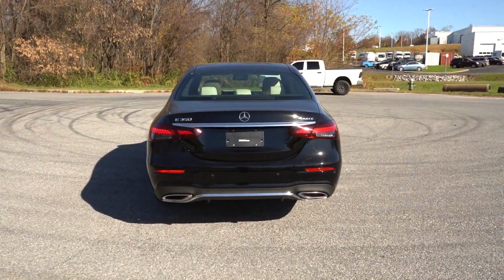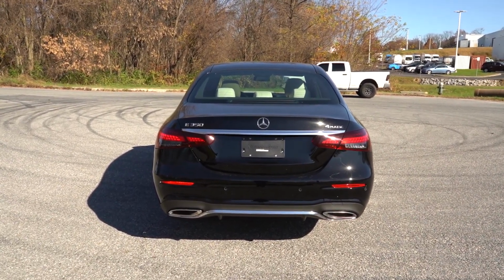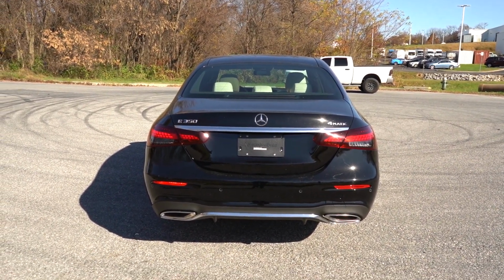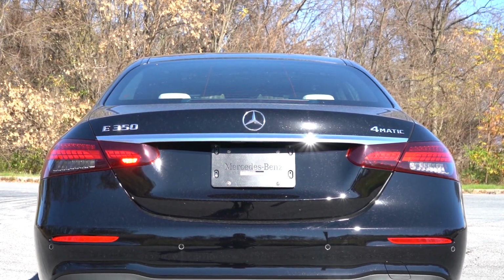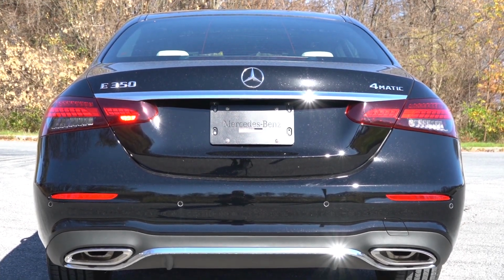All right, now since we are around to the back of this one, a rear spoiler is available as an option that goes for $350. Obviously, I can't show that to you guys right now, but chrome accents are found just below that Mercedes-Benz logo, kind of tying together the two taillights there. Like I mentioned at the beginning of the video, that 4MATIC badging just means that this particular E-Class has all-wheel drive, so that's why we didn't get any slipping on that crazy acceleration that I did earlier.